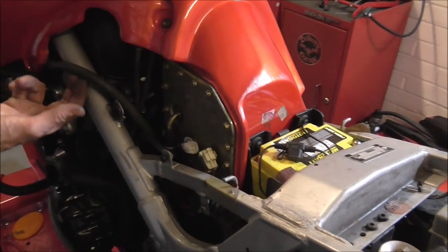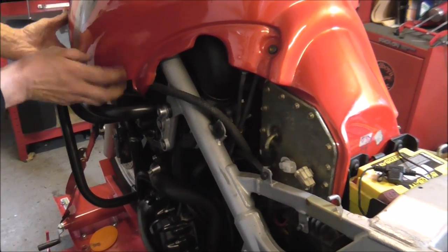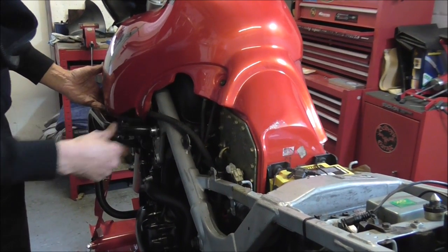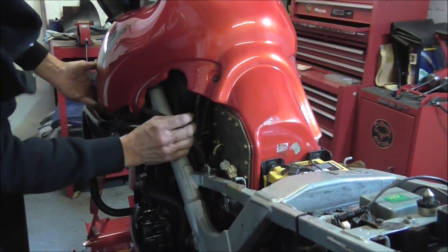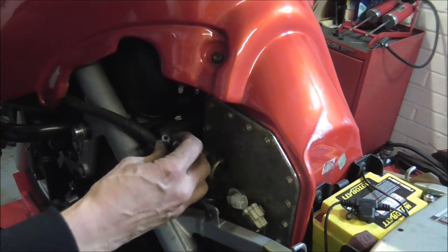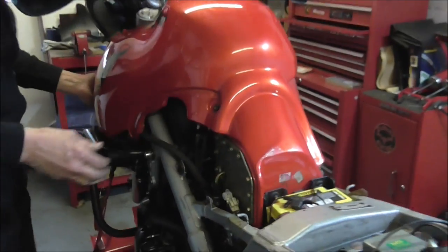Now there's hoses here which simply connect from the lowest point of this cheek right down to the lowest point of the tank, so they keep a lowest fuel level, so they don't have to be disconnected. They come off as they are. You've got two overflow hoses, just pull them off and tuck them out the way there. And almost ready to lift.